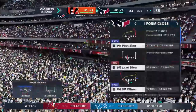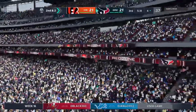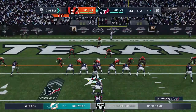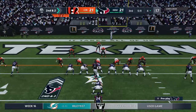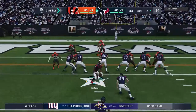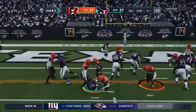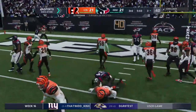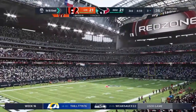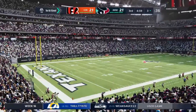And able to get him inside the 5 here, just inside the 5 to about the 4. A good run there on 1st down, and it'll leave them with a 2nd and 2. Here's Freeman. And he'll be brought down here at the 3-yard line. They give him 2 yards there as they're set up now with a 1st and goal.